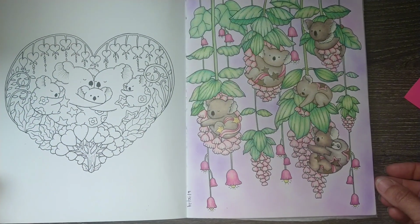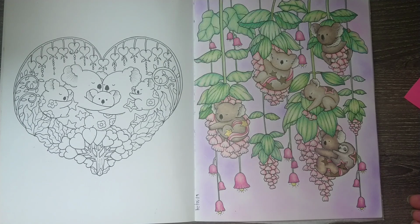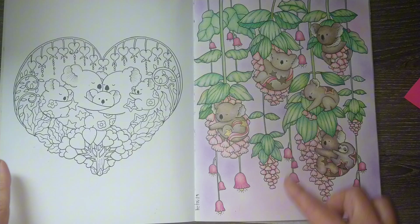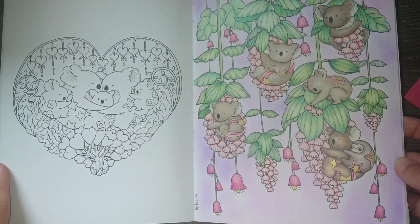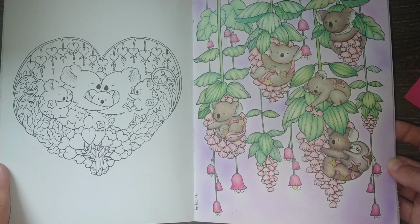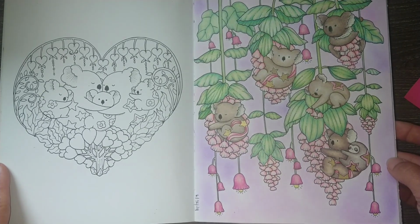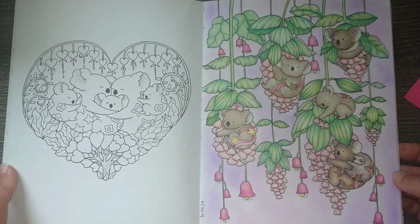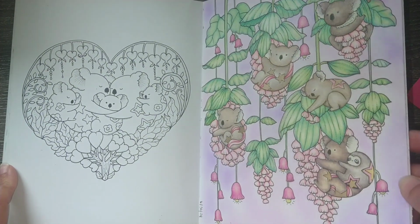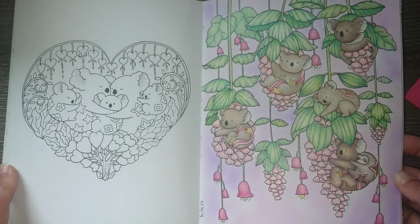And I love it. I'm so happy with how it turned out. I had a lot of fun coloring it. I love the way the koalas turned out. If you look at the stars, that is the liquid gold metallic paint pen, I guess it is. So that's on all of the koalas' backs that have stars that you can see.